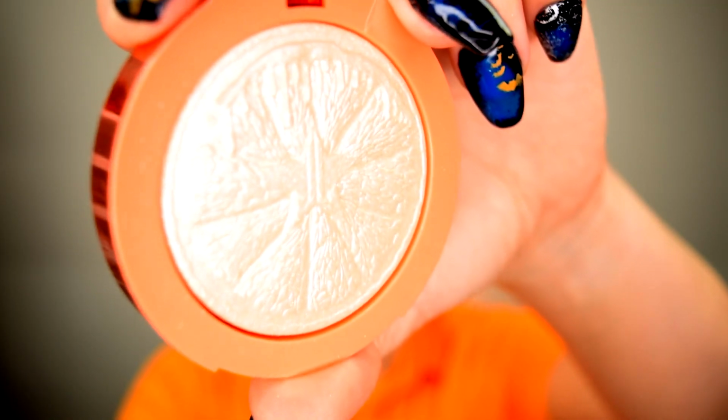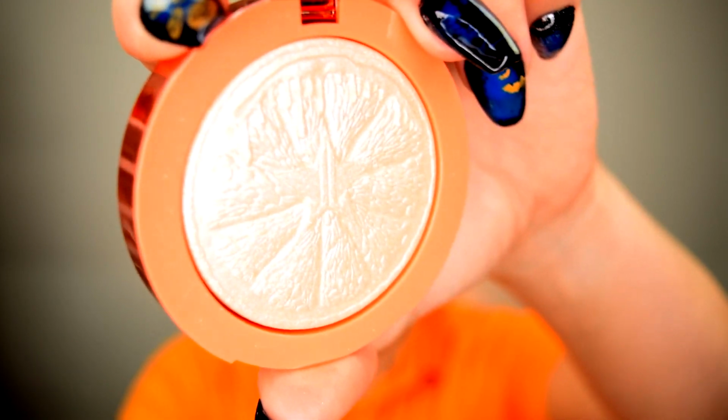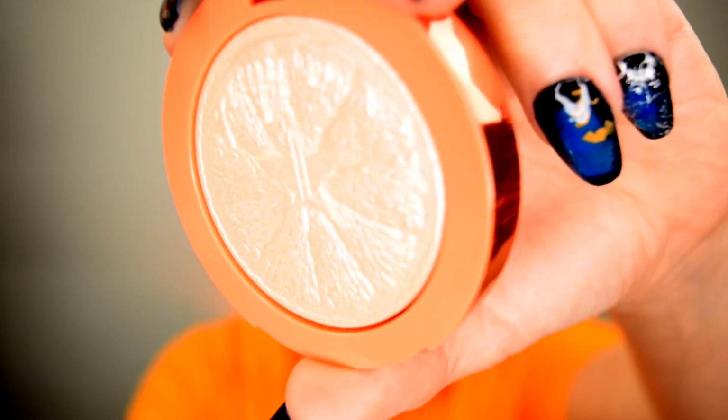Moment of truth for Crystal Bling. You know, the swatch wasn't very citrus. I don't know where that's necessarily coming from. Even currently, I don't know that I see yellow or orange, but I do see beautiful highlight. Speaking of beautiful highlight, look at that press. I think that's one of the best ones yet. It looks like an orange.